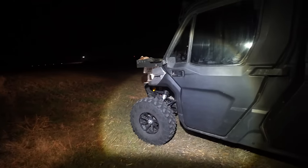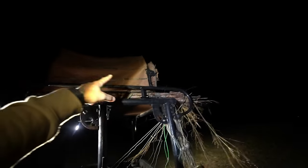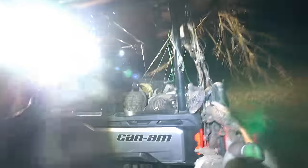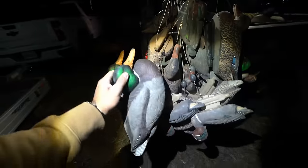Alrighty, I got Freddy and Bodie hooked up. Check out the rig. We got Fred's dog blind. We got one panel blind. We got six goose floaters. We got a dozen ducks mixed with. Check these bad boys out.